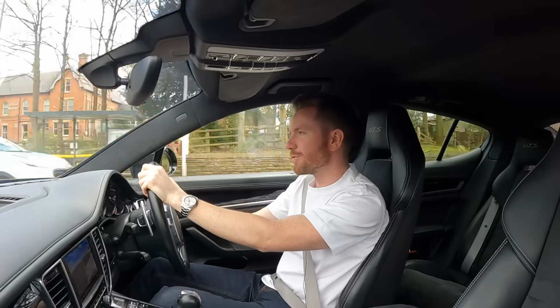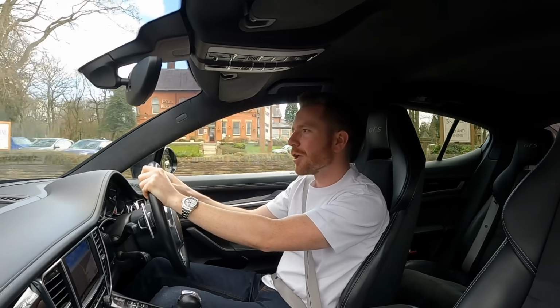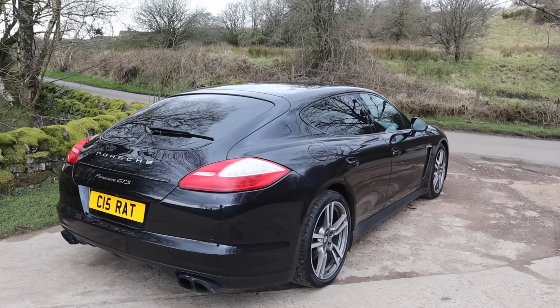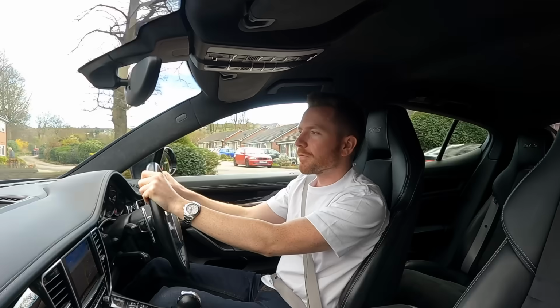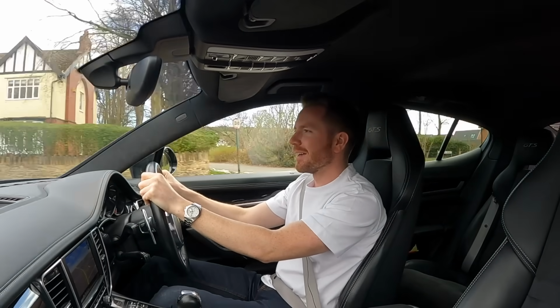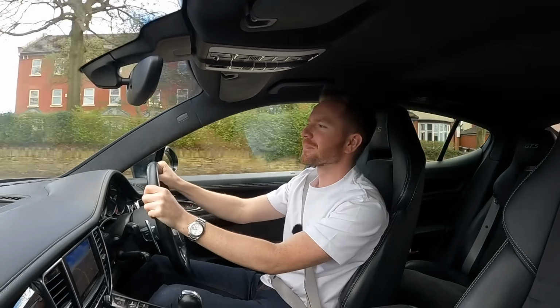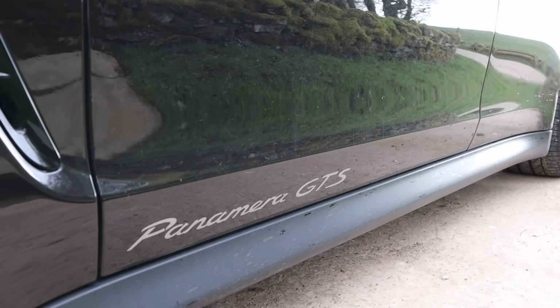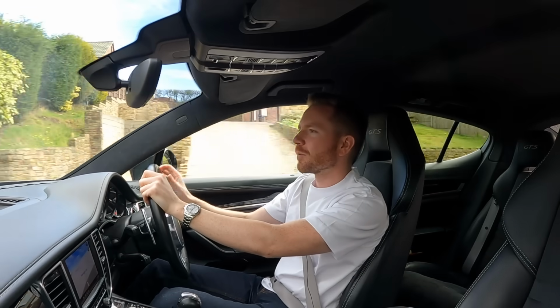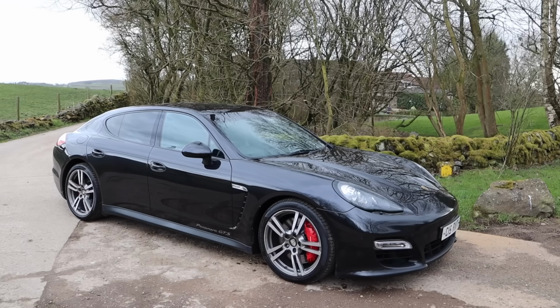And I'll be honest, I'm not a huge fan of the Panamera. I think it's a hideous car, but you can't argue with the way it drives or the build quality. It's fantastic. And the performance of the 4.8 litre GTS is mind-blowing. Straight away when you drive this, you forget how big the Panamera is. I think it's about 5 metres long. You'll remember how big it is when you look in your rear view mirror.